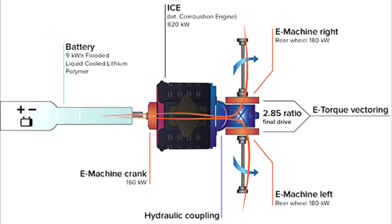Next is of course the Koenigsegg Regera. It has 1,500 horsepower, 2,000 Nm of torque and it has no gearbox. But let me elaborate on this one. It has a 5-liter V8 which sends its power directly through a 2.85 ratio gear to the wheels.